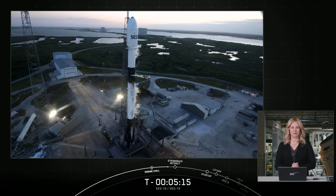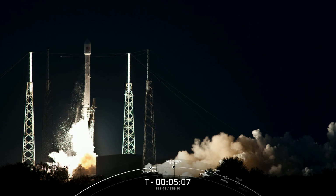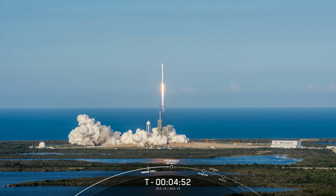SES was one of SpaceX's earliest launch customers and has been a key partner in a number of firsts with us. SES was the first commercial satellite operator to launch on Falcon 9 from the Cape back in December 2013. That was with SES-8. That mission also happened to be SpaceX's first mission to a super-synchronous transfer orbit. Falcon 9 tanks are pressurizing for strongback retract.